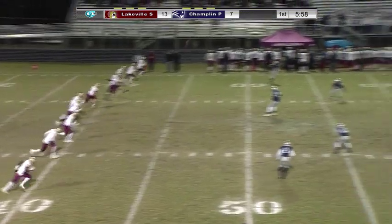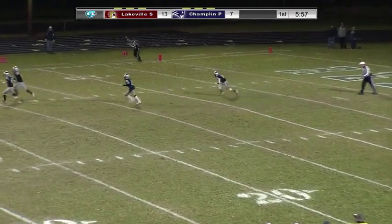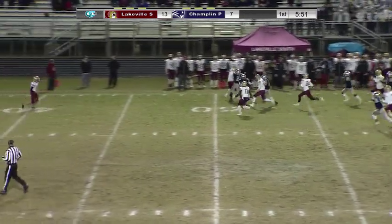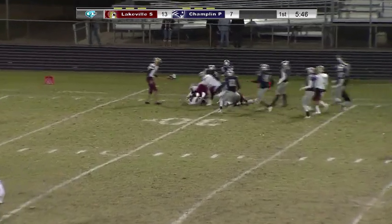Approaching here on the kickoff. 13-7 lead for Lakeville South in the white. The Rebels pick it up at the 5, ahead to the 20. Trying to find a seam. They get it on the far side. A chance to get it to the 50, cutting back, continuing, moving it ahead and down to the 30-yard line.